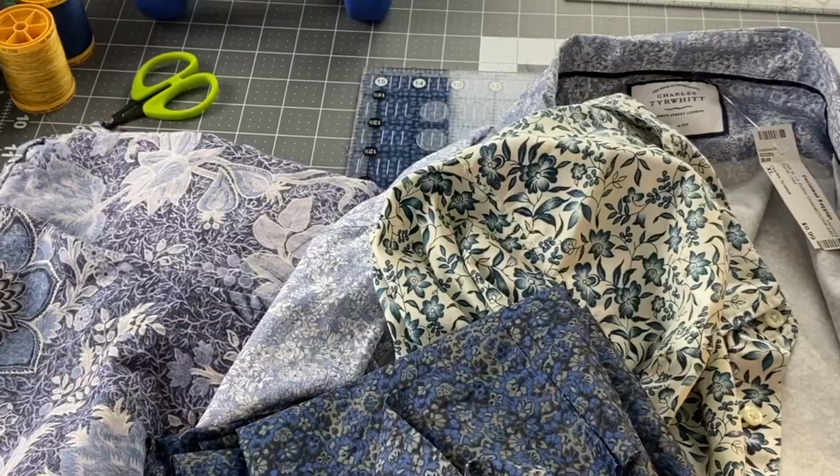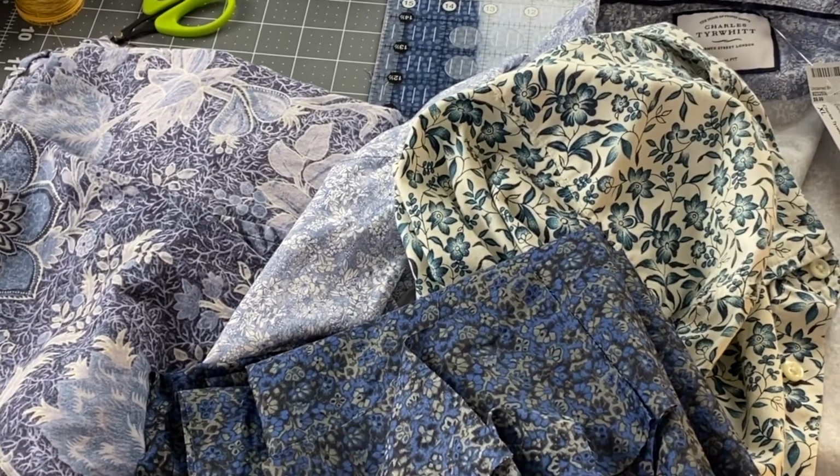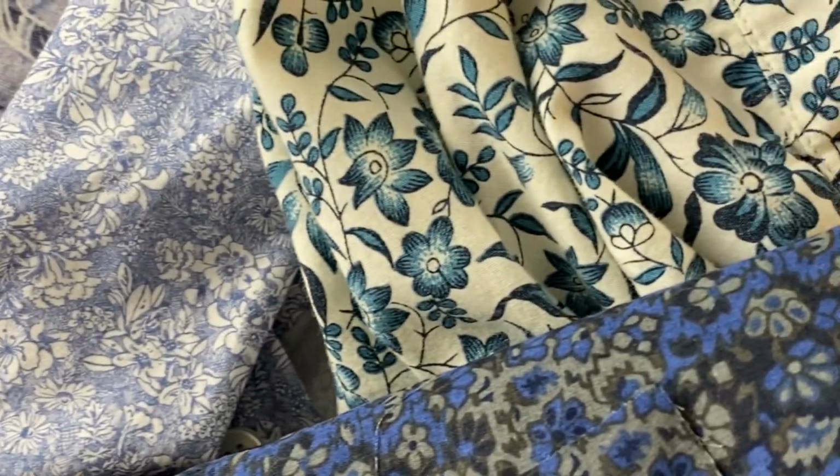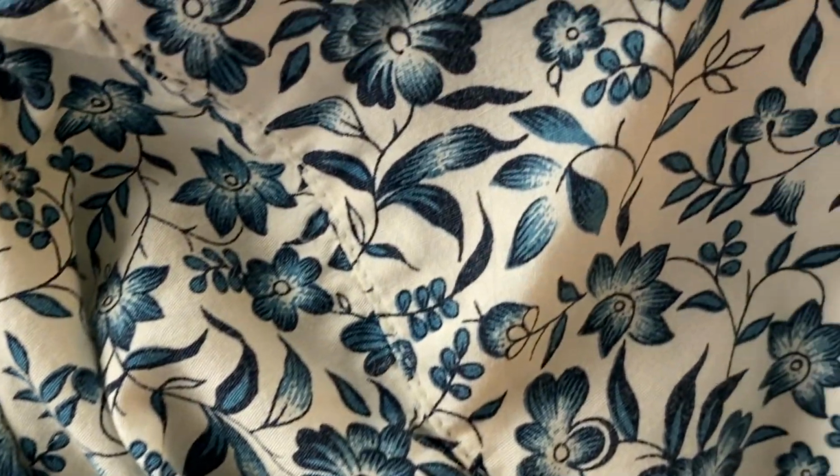Would you like to see my haul from Unclaimed Baggage? My not quite thrift store haul from Unclaimed Baggage. First, let's look at what I've got down here on the table. Check those out. Okay, so this is the one I already had, and that's the one I already had. But I got this one. I'll show it to you in a second in full.